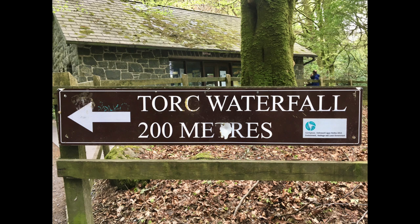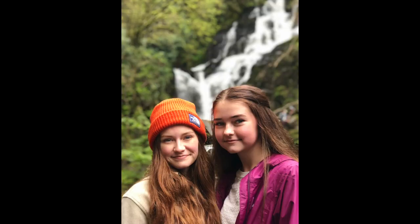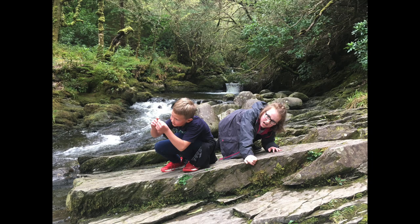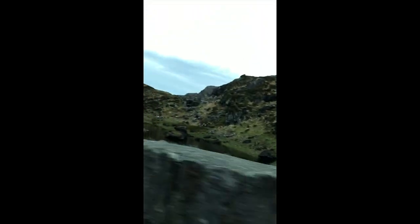We then drove to Torc Waterfalls. This area reminded me much of Utah's mountainous areas. This is Molly and me acting like Gollum from Lord of the Rings. This is the Gap of Dunloe, and we weren't supposed to ride in it with our car, but we didn't know, so we accidentally drove through it, and it took a while, and we had to squish through because there was other cars coming the other way, so it took a while, and we finally made it out.